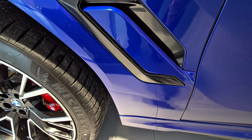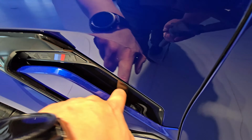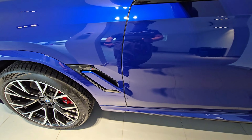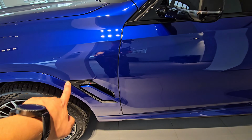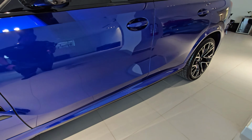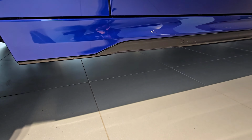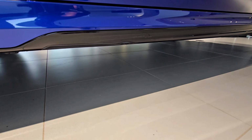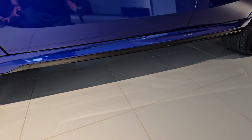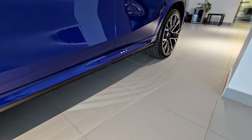X6M gets this special detailing on the fender with the X6M. It is called an air breather. There's no real air that can go through there though, but it looks cool. And that creates a line that goes up and around and up. So that looks very dynamic. And at the bottom, we do have a little bit of a different color contrast here. And that little slot there is where the welcome light comes out of, or where it can be viewed from. So that's what it looks like. You can kind of see it.